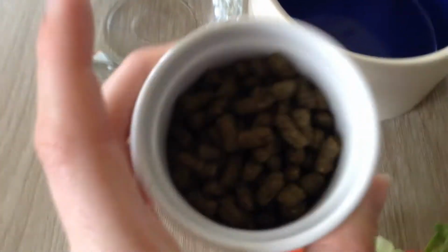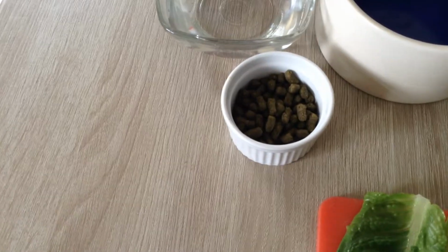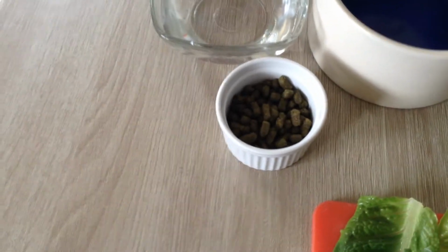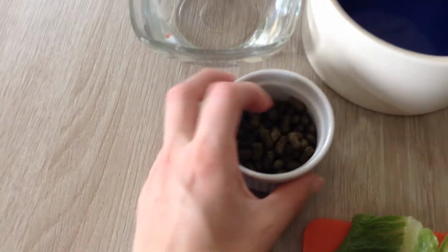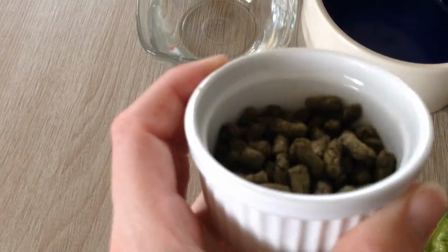Now, little baby bunny is on the exact same pellets. Unfortunately, here in New Zealand, we don't have the Burgess XL baby rabbit pellets, so she is on adult nuggets. That's the only thing I can get her. And to be honest, she's been on it for a while where I got her from too, so she's been fine on it, and they seem to do fine on it. So she does get a bit more.